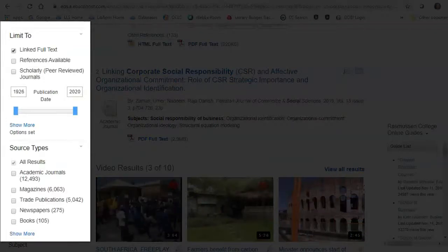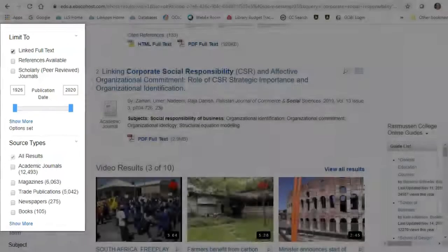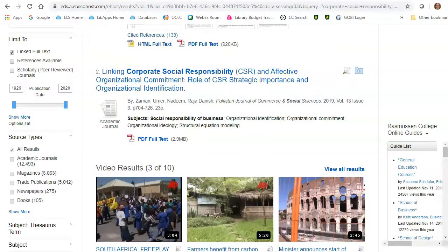You can choose things like scholarly peer-reviewed journal articles from this column if you know that your assignment only requires those peer-reviewed journal articles. You can also specify a publication date. Many students choose publication dates from, say, the last 5 years and are pretty successful with that approach. You can also choose specific source types, for example, just newspapers. All of these choices will really limit your results to hopefully something more manageable.